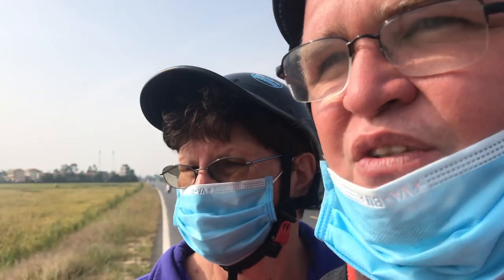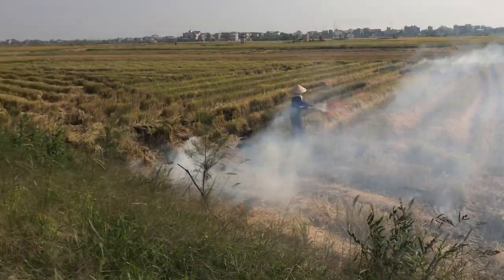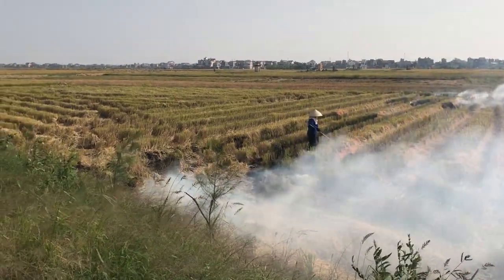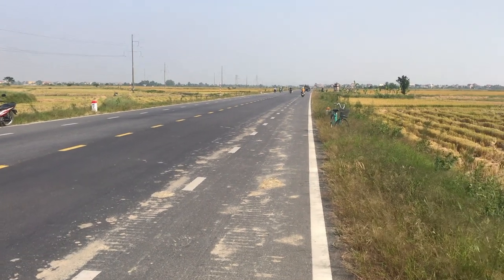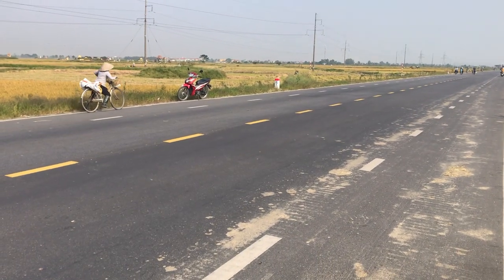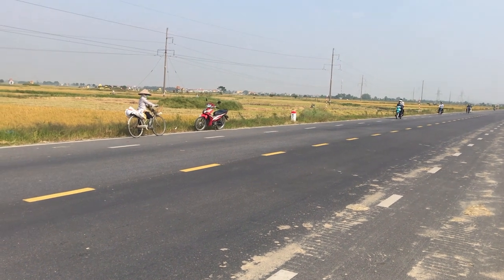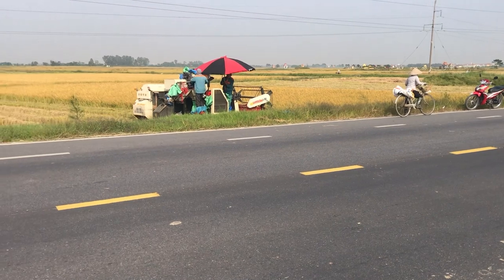Maybe she wants the ash for the soil, maybe it's the ash that she wants this time. Yeah, it's a different nutrient in ash. So maybe that's what they're trying to do. But anyway, you see the ladies all start early in the morning with gumboots on, on a push bike. So much of this is all done by hand.